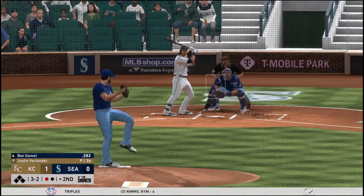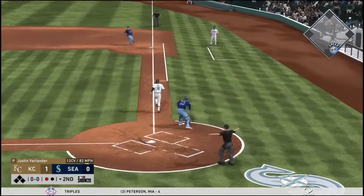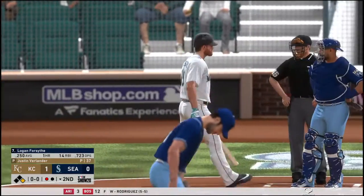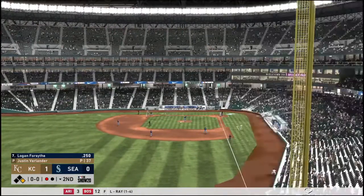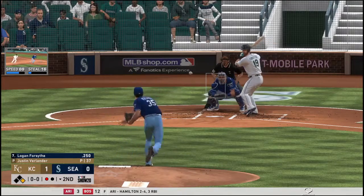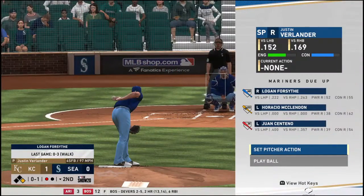Now the 3-2 pitch. Oh, and he lets him off the hook there, as this isn't even close for ball 4. He's going to be pretty upset with himself about that 3-2 pitch. All you want to do in that count is make a competitive pitch, but that one wasn't even sniffing the zone, and he let him get away. Ready with the first pitch. Here it comes. Logan Forsythe is at the plate as he takes a cold strike 1.